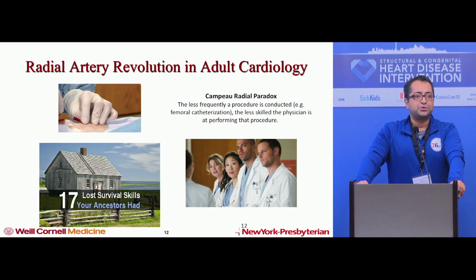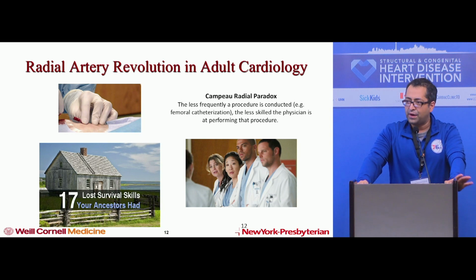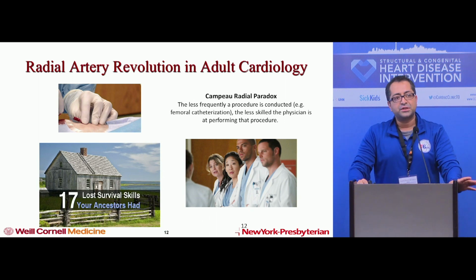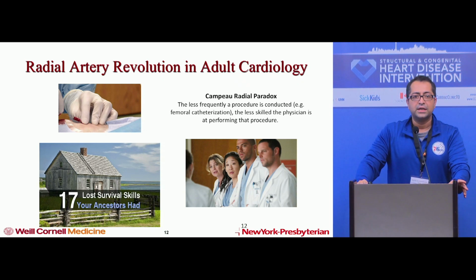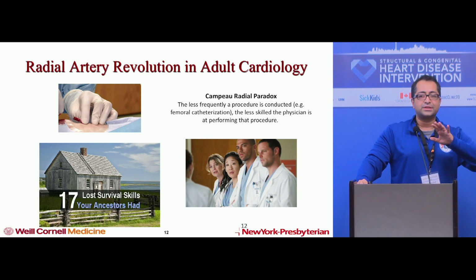One issue that has occurred in the last 5 years: if you had given this talk 5 years ago in the US, 95% of adult interventional operators did femoral first. And in other places of the world, they were doing a lot more radial artery access. That percentage in the US has shifted now, so it's almost on the order of 35%. And in our particular lab, we're about 60%, 70% radial at this point for anything that's non-structural.